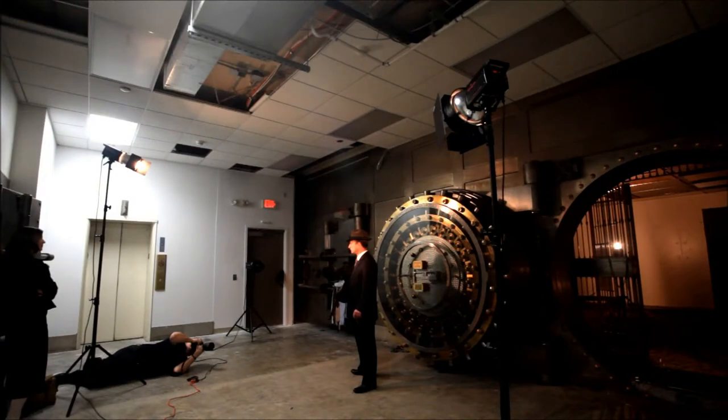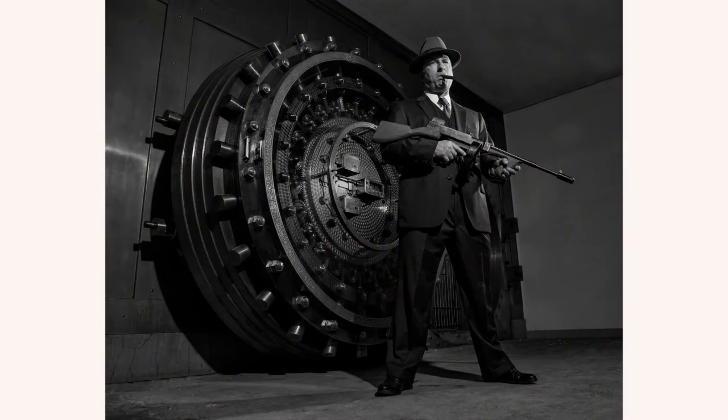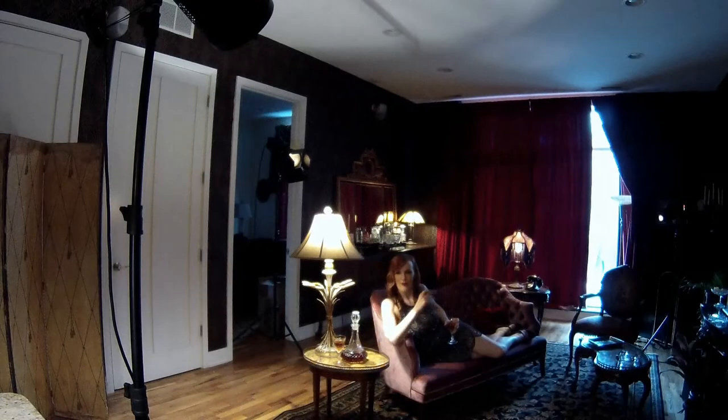We'll be working with both constant lights and strobes, and we'll be learning to build with light, starting with placing a main light and understanding the various lighting patterns, then learning about where to add the other various lights and how to blend them all to create an amazing image. It's going to be a very hands-on experience for those who attend.